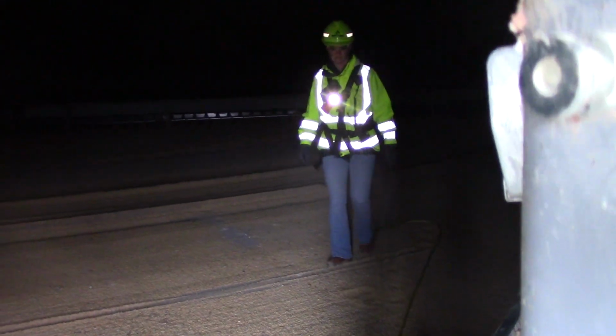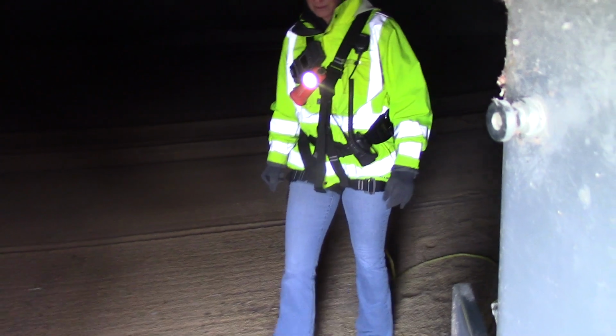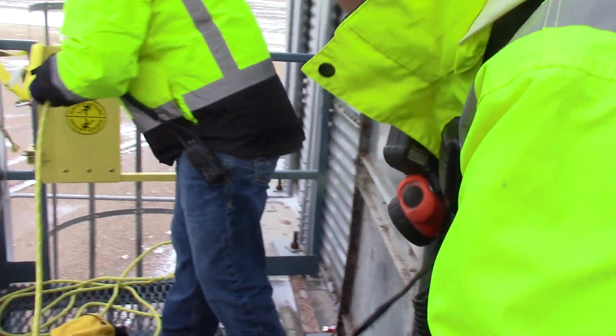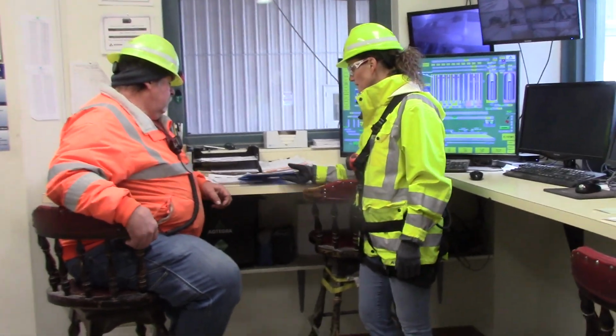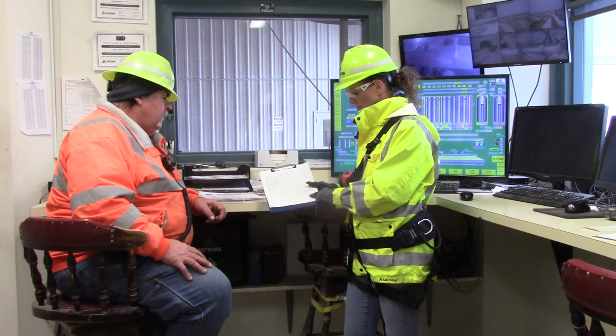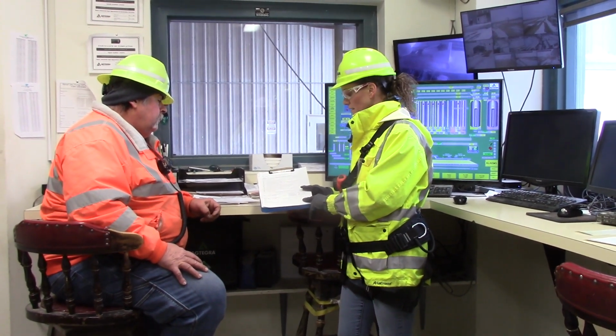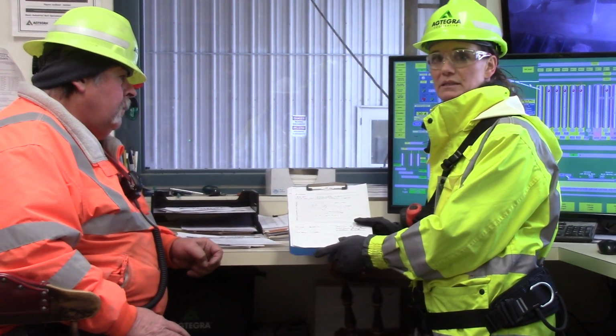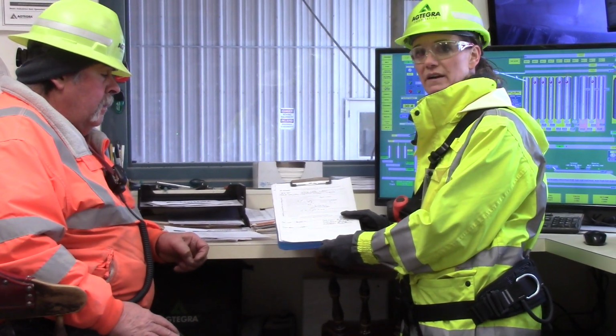Okay, everything looks good. I'll be coming back out. So now that we have everything out of the space and the lockout tagout's been released, we can go ahead and the entry supervisor will close out the confined space permit, and we'll put all this paperwork together between the lockout tagout checklist, the approval, and the entry permit. We'll staple it all together, and then we'll keep it on file for a year at the facility.